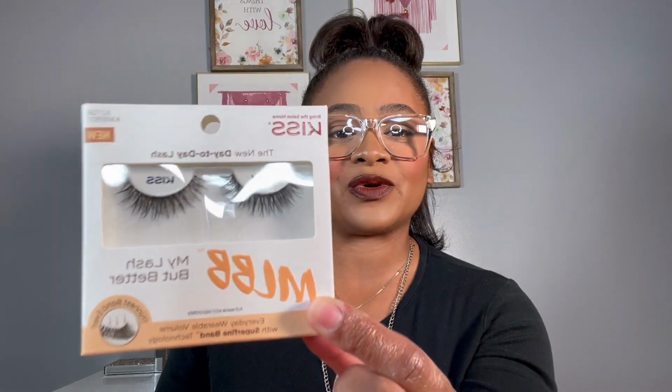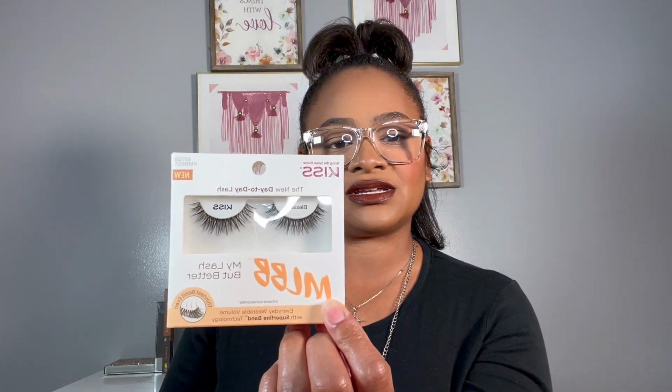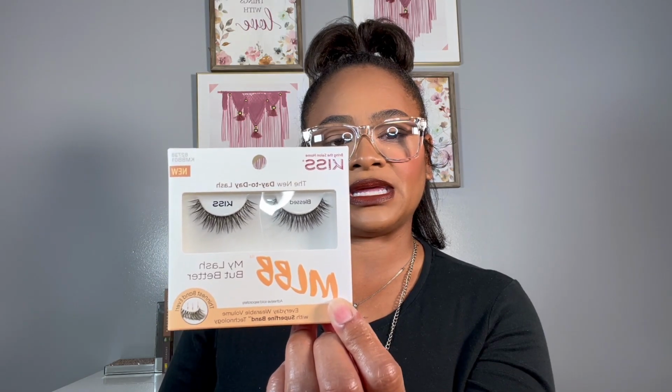And this is another pair of lashes. This is the New Day Today Lash Kiss MLBB Blessed Lashes. I think I was more drawn to Blessed because we are blessed, my sister, and highly favored in the name of Jesus. So yes, these are super cute. These are more natural wispy, and it says they're day-to-day lash application. So yes, this is the Kiss MLBB Bless Natural Eyelashes. Love this style. They had some other styles as well, but this is the one I was cleaving to because of the name Bless. Let me make sure I don't have any lashes in the other bags. I don't. So let's move on.